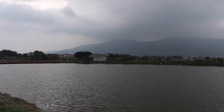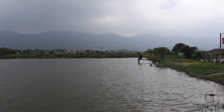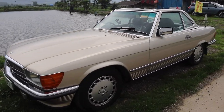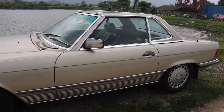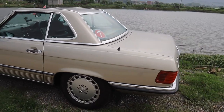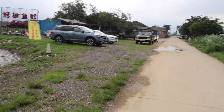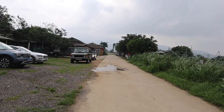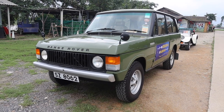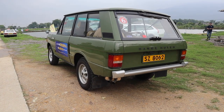So we've just arrived at this beautiful fish farm for lunch, as you do when you visit China. I thought I can finish introducing the other cars to you guys. First, we have this R107 300SL in very nice original condition. Good classic car to bring on drives like these, I think. And then moving over there, there's a first generation Range Rover manual, which is very cool and very popular here.